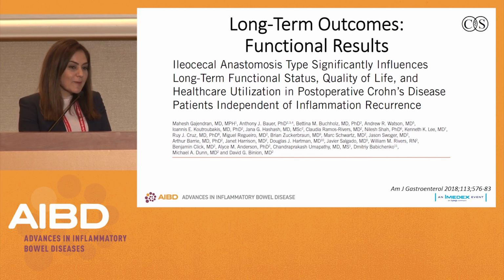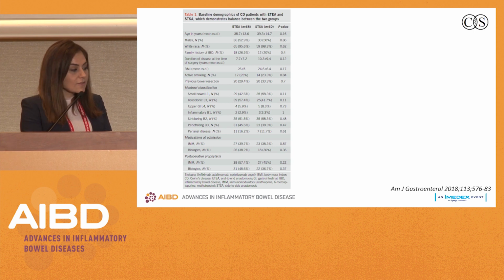So let's look at Dr. Binion's data, or his theory. It's a very provocative study that he published this year, where he argued that quality of life and functional status of patients with an end-to-end anastomosis was better than a side-to-side anastomosis, and he even has animal data to support this. But let's break down this study.